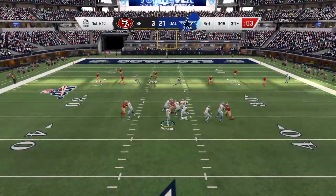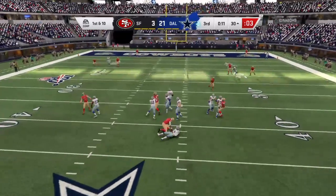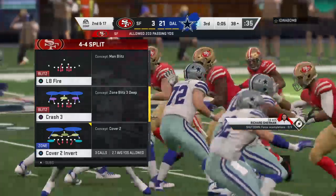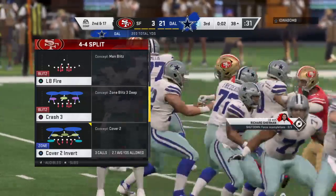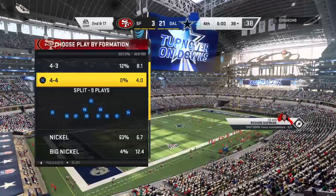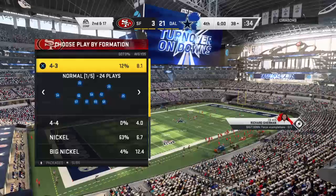Prescott now. Pressure comes and down he goes. Eric Armstead, the defensive end, will get credited for the sack. Brought down back at the 38-yard line. That's the end of the third. Back now in Arlington. It's the Cowboys with a football. They'll be looking to tack on to their lead as we get set for the fourth.